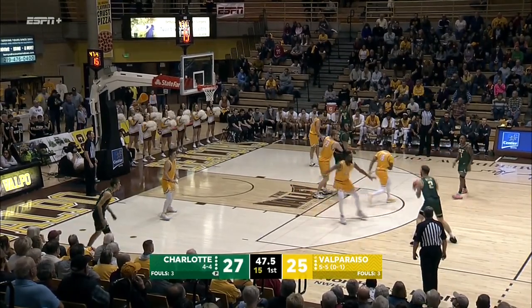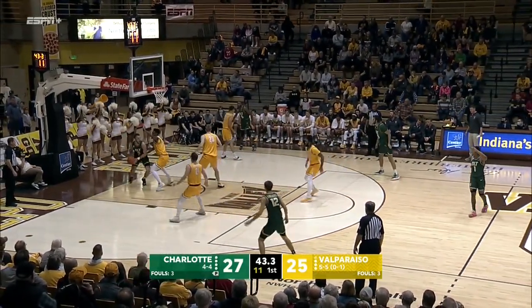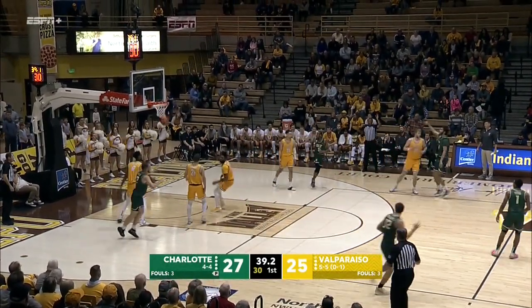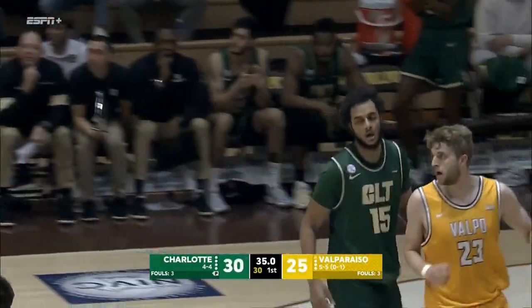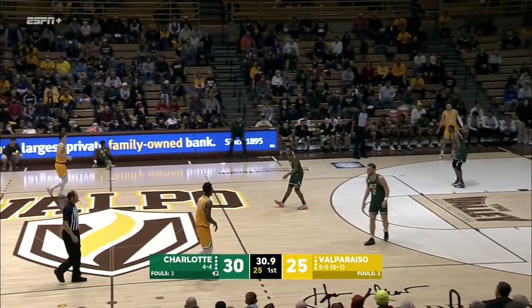Here's Young. Butler attacks all the way in underneath. Faking, going to throw it out to Khalifa. And he hit another one. Two threes, huge bonus from Khalifa. And Charlotte by 5.